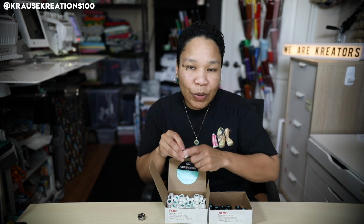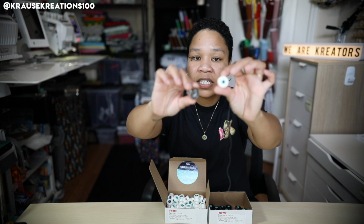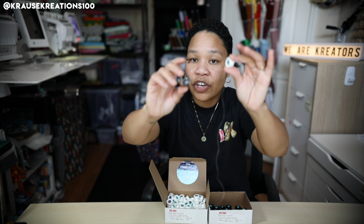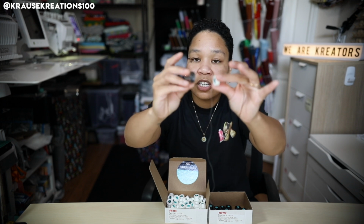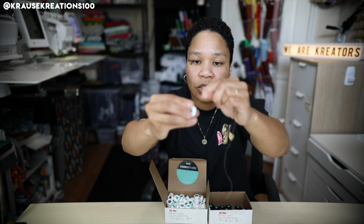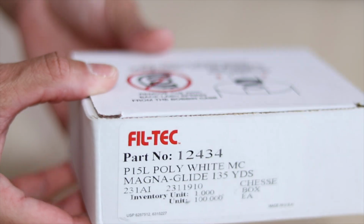Let me show you real quick how it works. You'll see a side with a magnet and then you'll see a side that doesn't have a magnet. So you already know if your case is metal that you're gonna stick the magnet side to the bobbin. Did you hear that click? It just fit in there so seamlessly. All you're gonna do is you pull your thread through the little hole there and there you have it. I will take pre-wound bobbins over winding up bobbins myself any day.